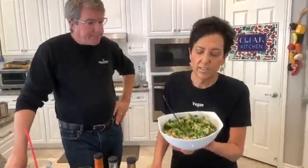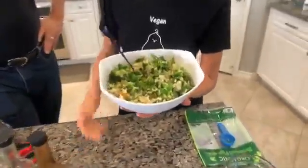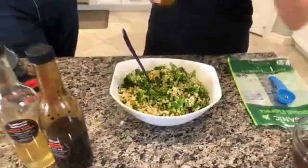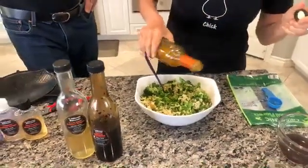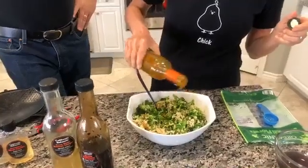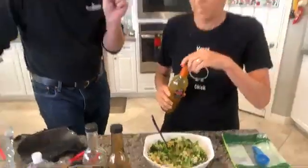Cool. So here's our delicious curried broccoli rice that took 7 minutes to make exactly. It's got our 2 tablespoons of curry balsamic. If you want, you're allowed to put a little more over the top. There's no rule about that. Always start with a little and add more to taste, because you can always add more. You just can't take it back.